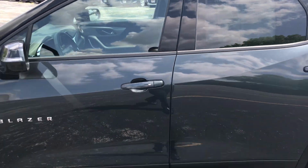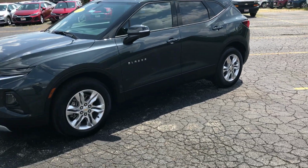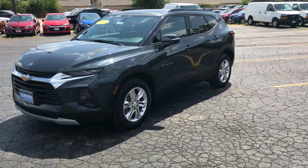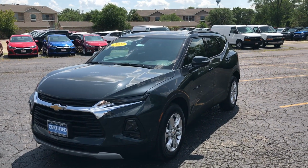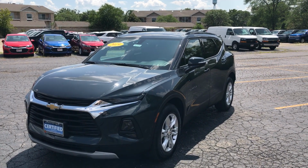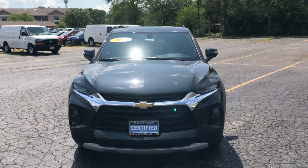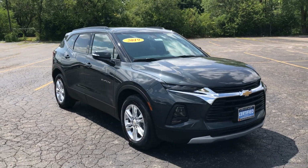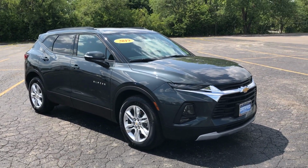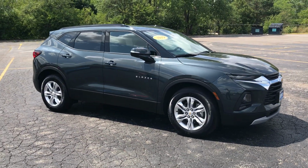The certified units are a great way to get into a new vehicle while having a longer warranty. You will have a 6-year, 100,000 mile coverage warranty on the powertrain on this vehicle and a 4-year, 48,000 mile bumper to bumper warranty on this Blazer. With it being an almost new unit at a 2019, you will be able to take advantage of a vast majority of that warranty.